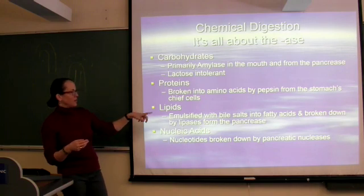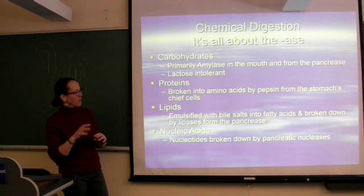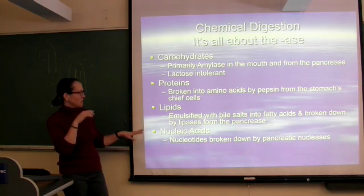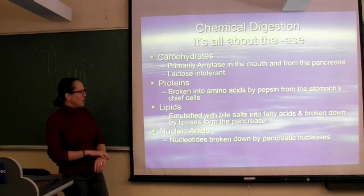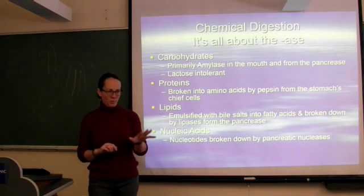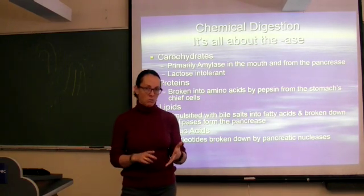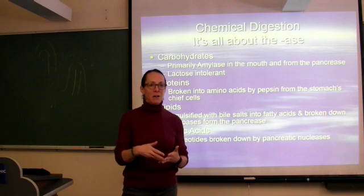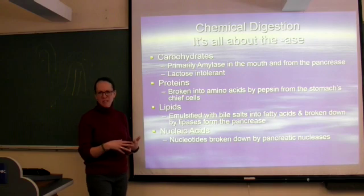Proteins are broken down into amino acids by pepsin from the stomach. Okay, there's other steps, we're just going to go with that. Lipids are emulsified with bile salts into fatty acids and broken down by lipases from the pancreas, cross the E off again. Now nucleic acids are broken down by pancreatic nucleases. Don't forget, nucleic acids are going to be found anywhere. RNA, DNA, we need those to make our RNA and DNA. Okay, does that make sense? I think that's pretty simple.